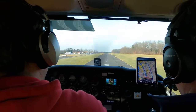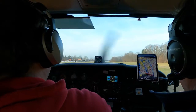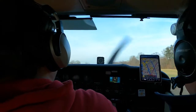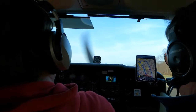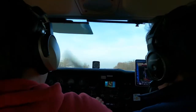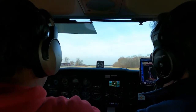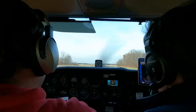I want to see nice straight down the runway, rudder, aileron. Where's the right rudder, though? That wasn't bad. I like this. Let's just do a touch and go. I got the plane. Good plane. Very nice. Thank you. We'll do another one of those, but that was good. Okay, thank you. I think you got the hang of that.